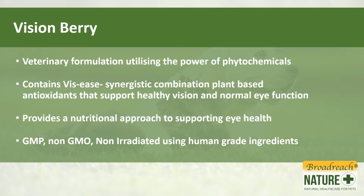These are supplements you can add to the diet to be given on a daily basis, and the nutritional approach means that it's also a very safe approach. Visionberry is manufactured under strict guidelines which are called GMP. They are non-GMO and none of the ingredients are irradiated. We actually use human grade ingredients.